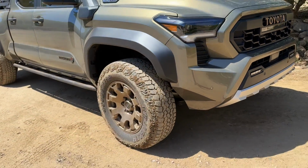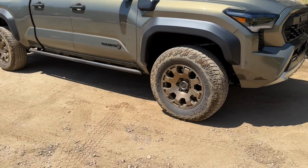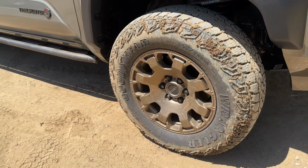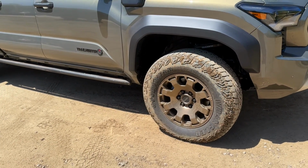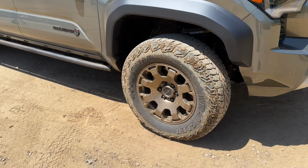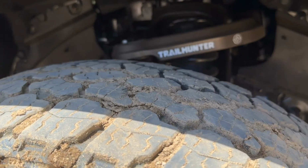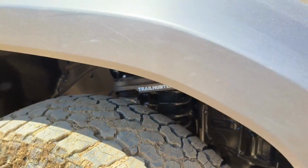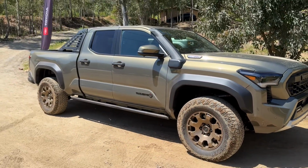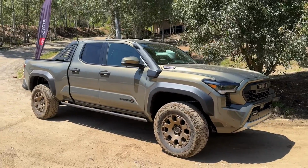And then as we get into the side, we're going to see how this differs from the TRD Pro. So first of all, we've got these bronze 18-inch wheels rather than the black ones we get on the TRD Pro. We still get Goodyear Wrangler rugged terrain tires, so not mud terrains. But the big difference here on the Trail Hunter is instead of the Fox shocks, we're going to have these Old Man Emu shocks. I was speaking to Sheldon Brown, who's the chief engineer for the Tacoma, and he was telling us that these shocks are made to be a little bit better for overlanding.